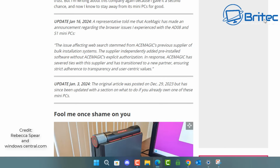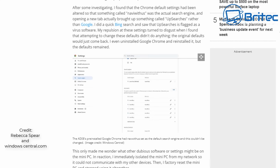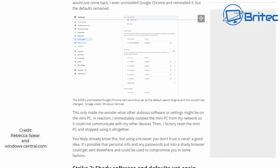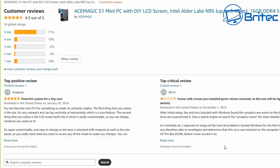And you can see there's a lot of concern here for these products being sold with some really nasty malware on them. These are UpSearches, which are pre-installed in the browser. It comes pre-installed with Google Chrome. Now, Google Chrome is not pre-installed on a Windows-based system, and you certainly don't get browser hijackers pre-installed on your system, as Rebecca Spear pointed out in an article here. It goes into great detail about some of the shady software and some of the dirty tactics they're using, which is this redirector right here. And she's just bringing you information that is what she found in her products, which is something he's not doing.